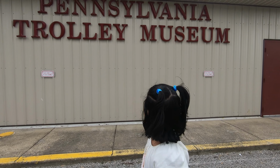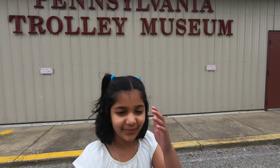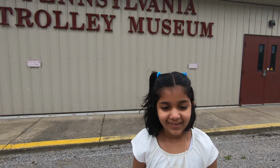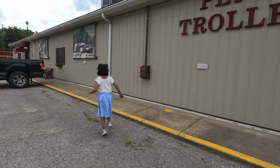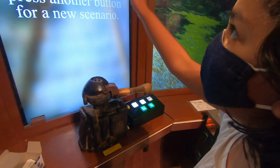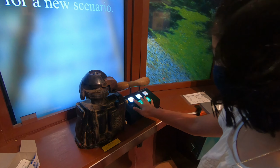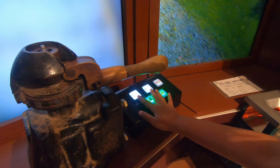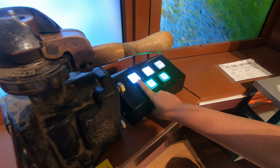We're at the Pennsylvania Trolley Museum, and we're going to go inside. Come. So you guys, we're going to be doing this game. I think it's a game. I did like two scenarios already. Now I'm going to go back to one to show you the first one.